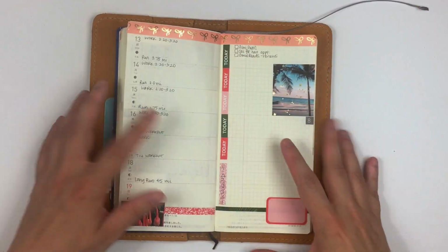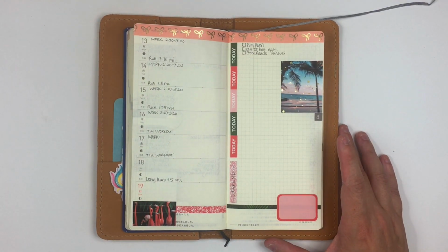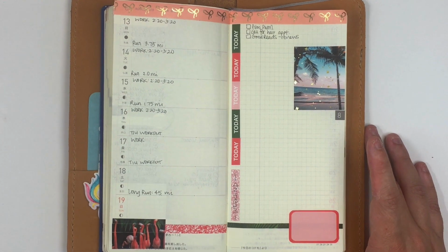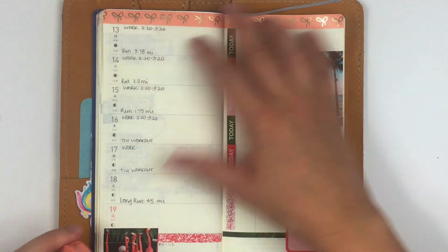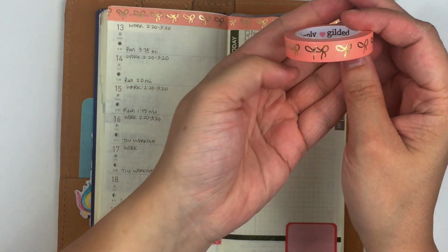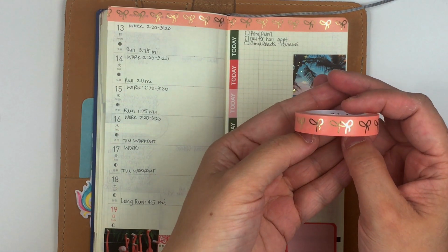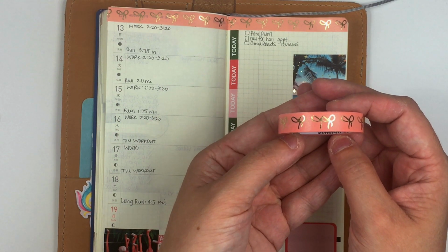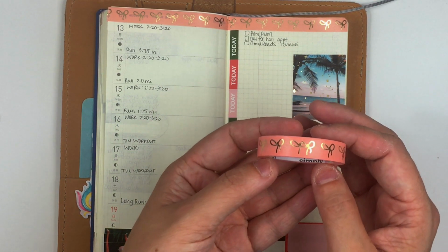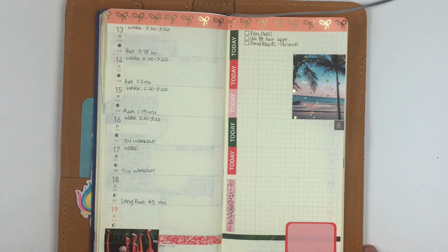So here is what I did for the Hobonichi Weeks. I'll go ahead and zoom in a little bit. All right, so you can see that I did add a little bit of Simply Gilded washi at the very top. This is the peach 10mm washi that was included in, I believe, the May Life's a Peach washi subscription box. So I did add that at the top just to add in another color.